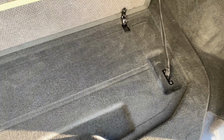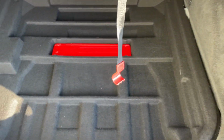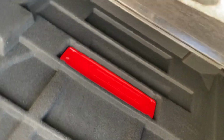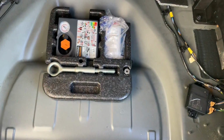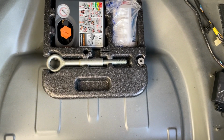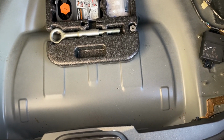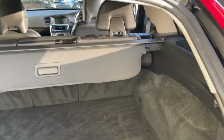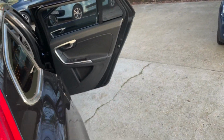Got this little compartment here, I'm not really sure what that's for, to be quite honest, but also useful for something. And then the whole thing will then raise, which gives you this secret layer underneath, which has got a warning triangle in there, Volvo branded. Then underneath you'll see you've got your tyre sealant and compressor kit with locking wheel nut and tow eye as well. It's looking nice and dry and clean underneath there. There we go, split level 70/30 rear seat, cavernous boot area.